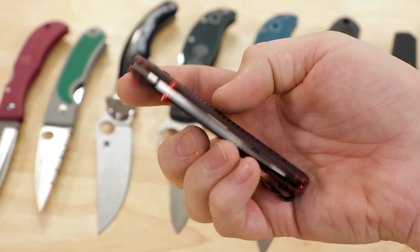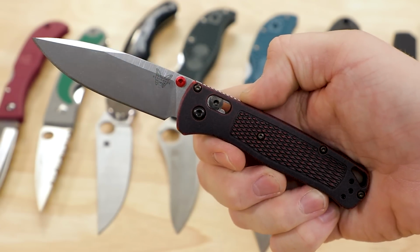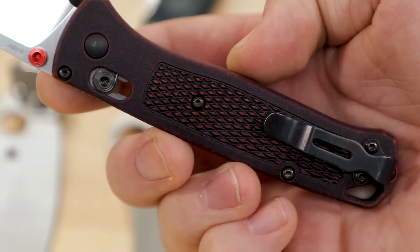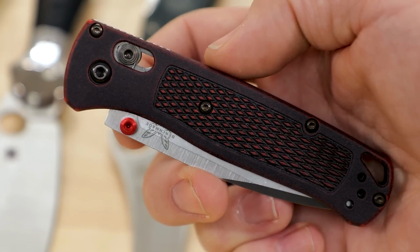You mentioned your Bugout. I'll show what else I got really quick. I got a Bugout for the very first time this year. I am extremely late to the Bugout party. This is the KnifeCenter exclusive version with the battle washed scales, which I really like because FRN can be a little bit edgy the way it gets injection molded. But the battle wash treatment they gave on these rounded and softened the edges a little bit, so it's definitely more ergonomic.